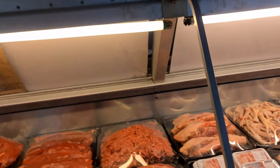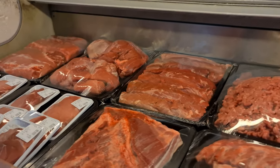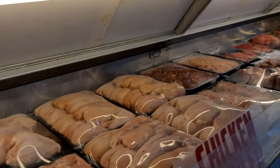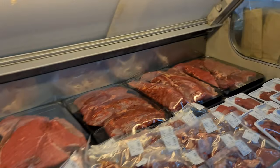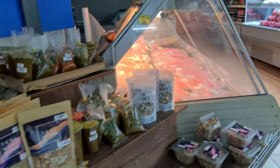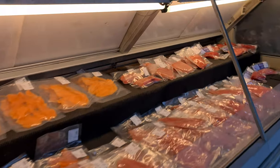And the meat section is good here. Yeah? Well, that looks lovely. Sorry to any vegetarians looking right now. Chicken is good, all very fresh. And the fish too.